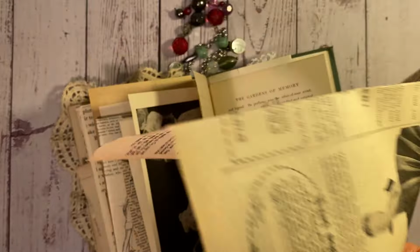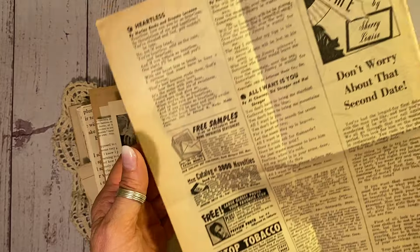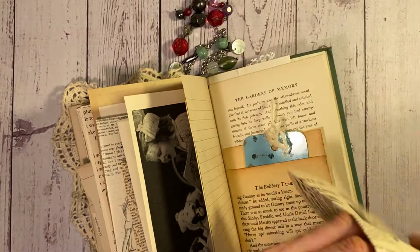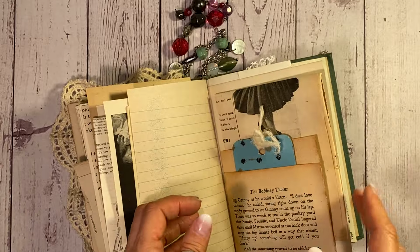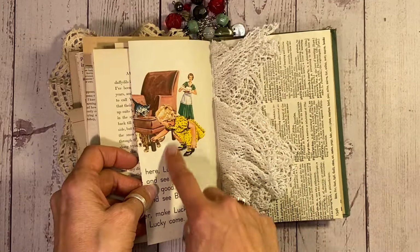This is a really cool little piece here from a 1950s music magazine. The best ads ever. Just hilarious. But look at that dress. I swear I would wear that dress today. I'd look ridiculous in it because of my age, but I would. I really would. And another wonderful little children's book page with a puppy and a kitty here and here.